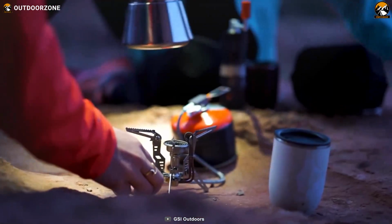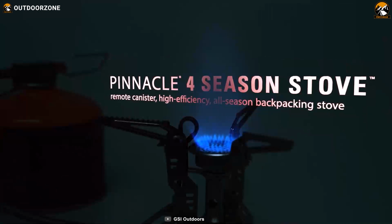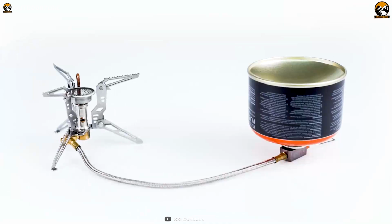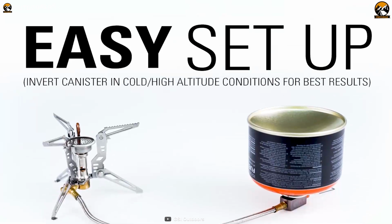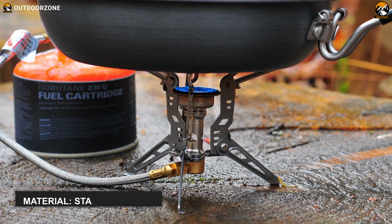It is time to move forward. Second best pick is the GSI Outdoors Pinnacle. This stove is compact, lightweight, and is specially designed for 4-season usage. It is made of heavy-duty stainless steel that ensures ultimate durability and longevity.